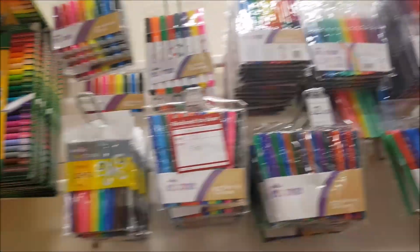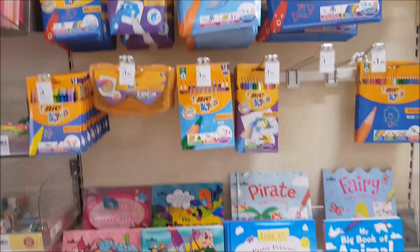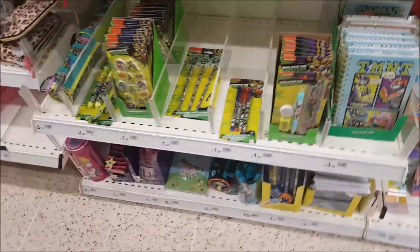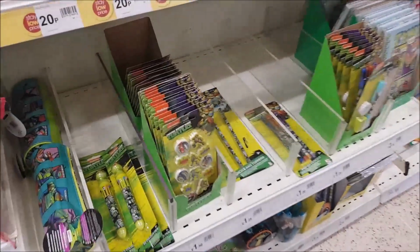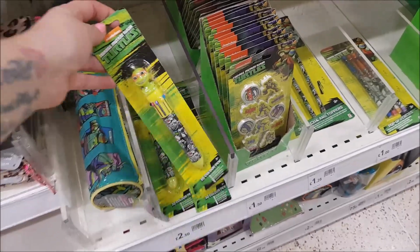You've got all the colouring pencils and markers and things up there, and then you've got your Crayola and your books there. Then onto this section here, where we've got some turtles. So if you know kids that like turtles, my nephew loves turtles, and Courtney does as well.